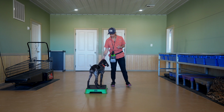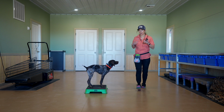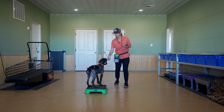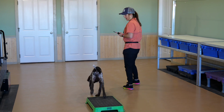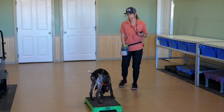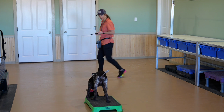Good. Then roll right into our collar conditioning. We can still overlay treats, but I'm not going to have a clicker as well. We're just going to offer him treats once he's on there. Kennel. Good. So pretty simple. We built a lot of momentum of going to his platform and then getting rewarded for it. Kennel? Good. So he's feeling that collar until he gets on the bed, the platform, then it shuts off.